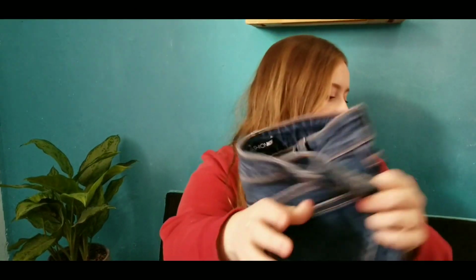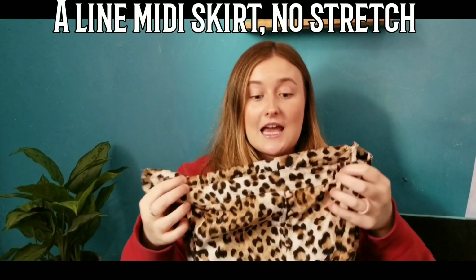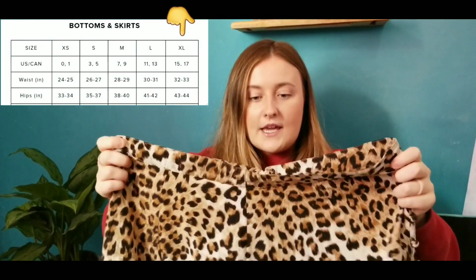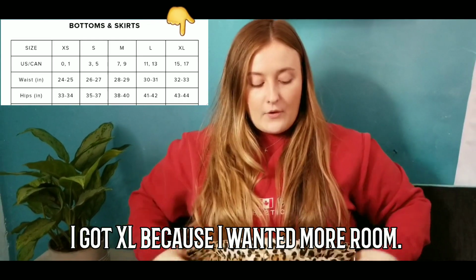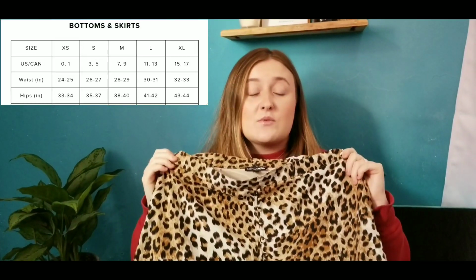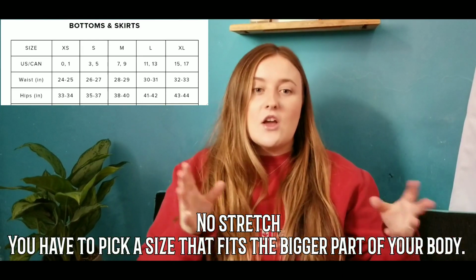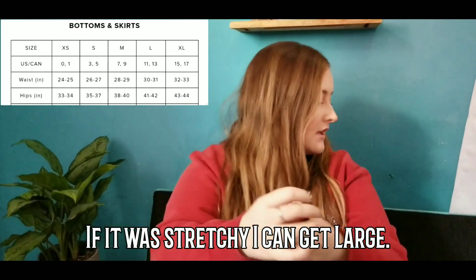So that's one example. Another example is this skirt right here. This skirt has zero stretch. I got an extra large in this skirt because of the waist. The waist is basically all I had to measure. It fits perfectly in my waist, and then it also gets bigger at the hips because it's an A-line skirt. If this was a straight up and down skirt with no stretch, you have to go with the biggest part of your body to make sure it fits. But if it's stretchy, I would just go with the waist.